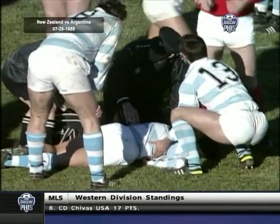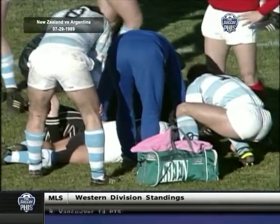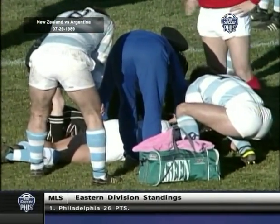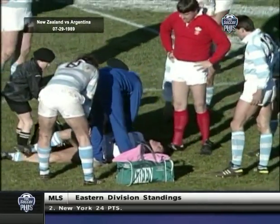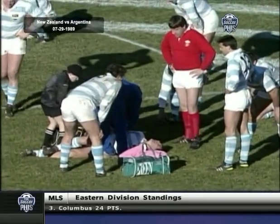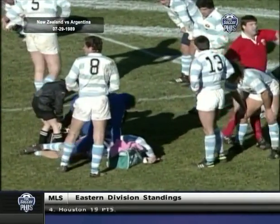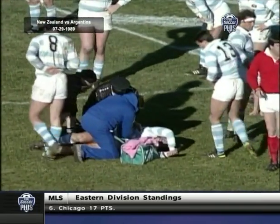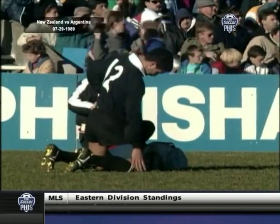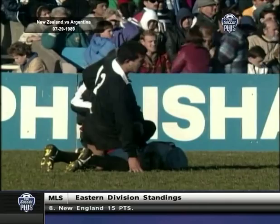Now, one of the Argentinians is down, and it looks pretty serious too. Diego Costa Silva, number 13 there. He is a doctor specialising in cardiology. I'm sure that's not what he's required for, but he has some idea of medical things, and he's showing some concern there, the player lying on the ground. John Schuster, yep. Not quite right either. He took quite a bump about 3 or 4 minutes ago.